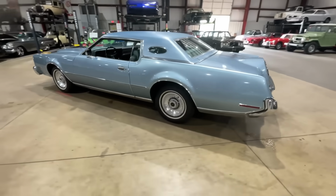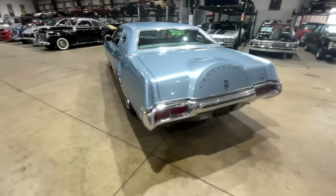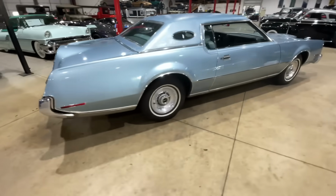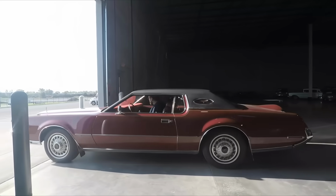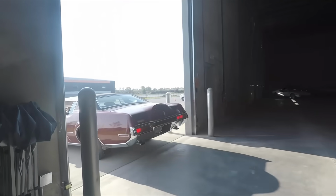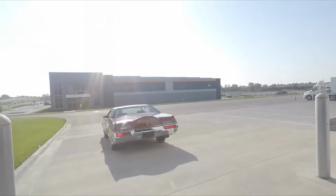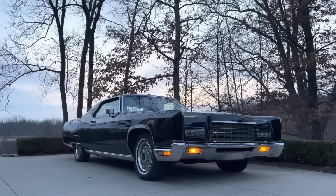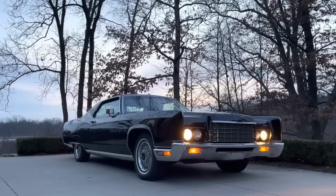Stretching over 19 feet long, its design blended classical elements with Baroque flair. One of its most iconic features was the faux spare tire hump integrated into the trunk lid, a signature of the Mark series, and a neoclassical-inspired vertical grille. Chrome moldings, hidden headlights, and a softly sloping roofline made it a showstopper even while parked.